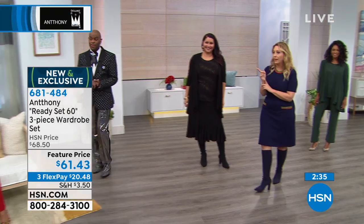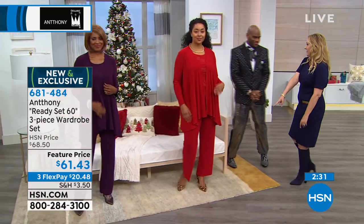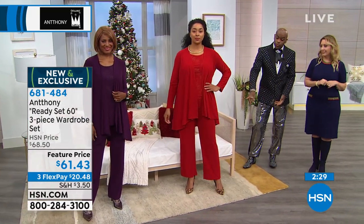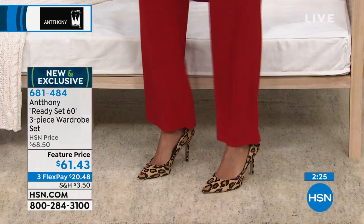So let's take a look at the red, talking about coming into the holiday. Oh, this is so pretty. All right, the leopard shoes set everything off. And look at the width of the pant length. It's got a nice straight leg, but not tapered.